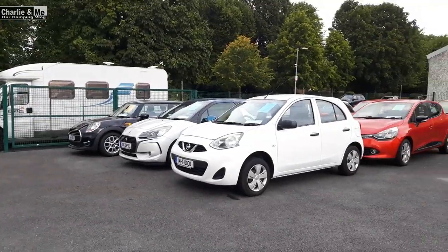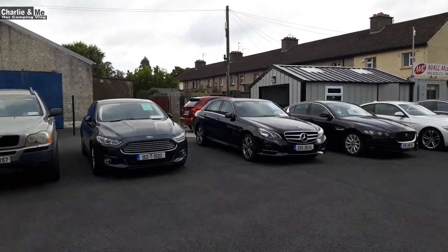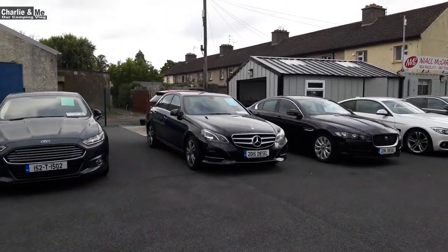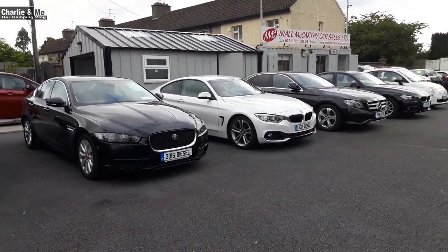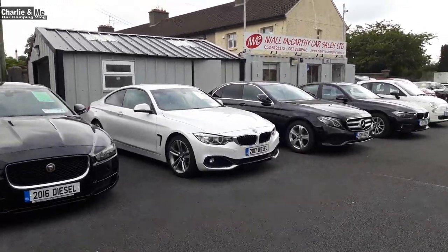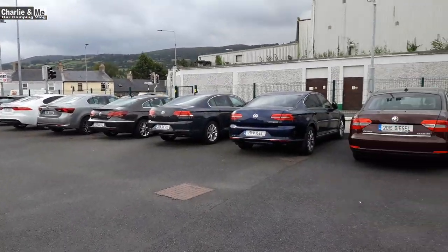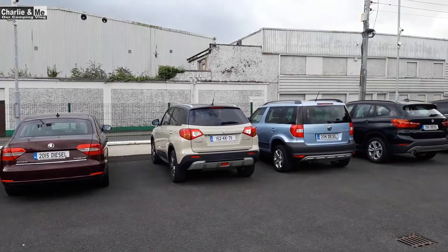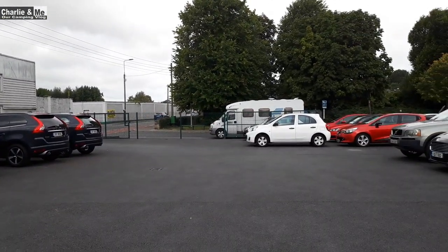I told you we were going to Clonmel. We've made it to Clonmel, and here's what we're looking at. Just let me turn this camera. Nice big cars. There's a 2015 diesel Merc, 2016 Jag, 2017 Beamer, 2016 Merc, and they do what I call ordinary cars. A couple of Passats, a Skoda, Suzuki, Yeti. But I don't think any of them will fit on our trailer.